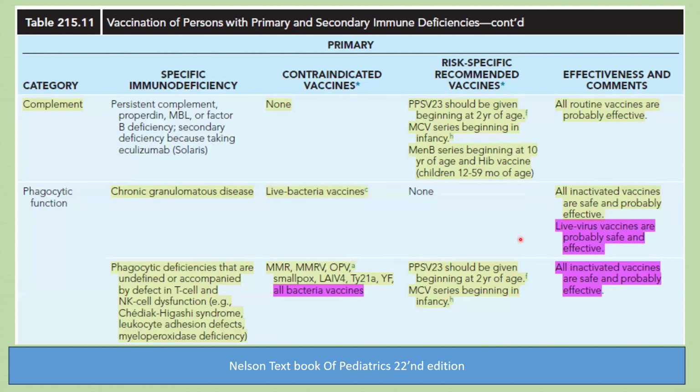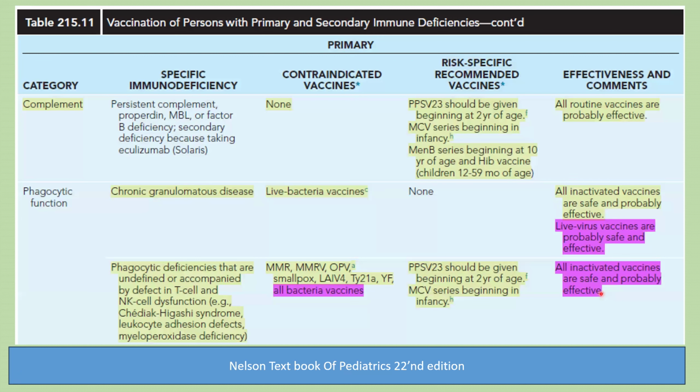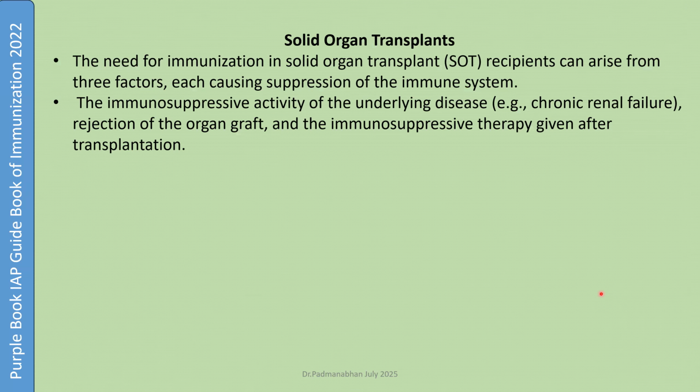Now coming to phagocytic defects, they have said that all bacterial vaccines are contraindicated. So this is from Nelson's textbook. Here, all live viral and bacterial vaccines in phagocytic defect. You go all bacterial vaccines. Therefore, there's a subtle difference between Nelson and this one. I don't think it's very, very important.